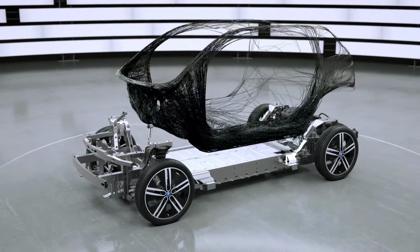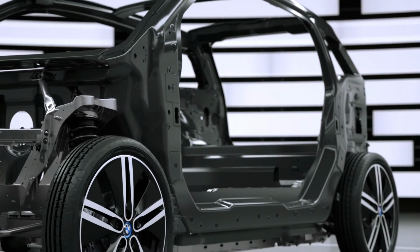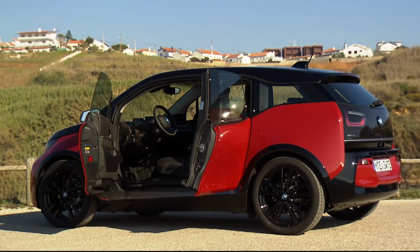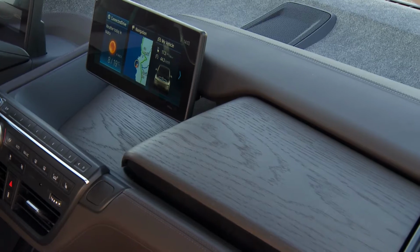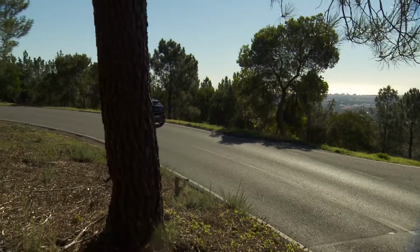Things like the body frame, it's made of carbon fibre, which is the same stuff as race cars, so it's really strong and super lightweight. Then the back doors are hinged at the rear, and the interior just looks really swish and modern and cool with designer materials and loads of wood. It's lovely. But there's a reason for all that. It makes the i3 really light, and light is good. Light means more speed and more range.